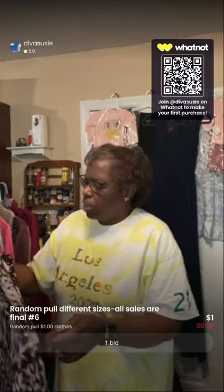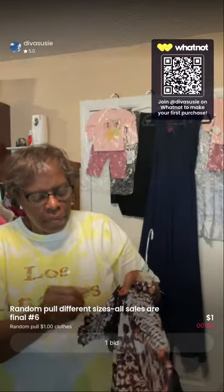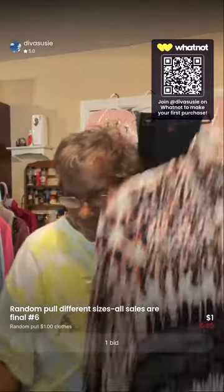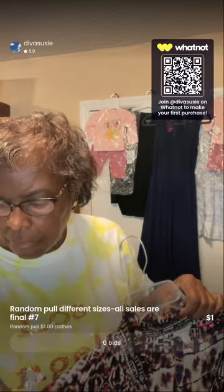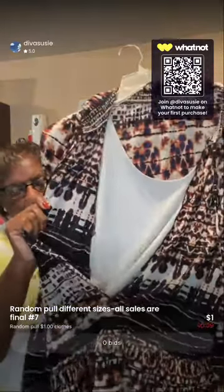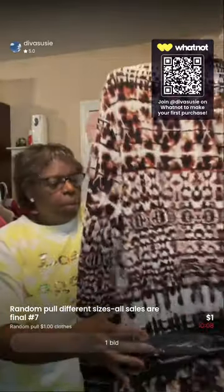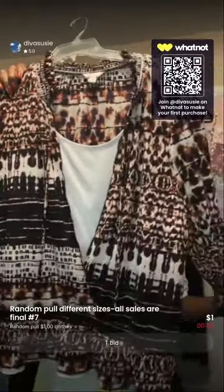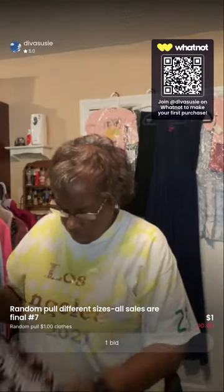This is size extra large, Kato. This is a long sleeve. It has the ruffle elastic in the sleeve. This is size extra large, Kato. It looks like a blouse under it. Elastic on the waist. Beautiful material. I don't think you have to iron this. Size extra large. Oh, okay. Drifting Mama got this. Thank you.